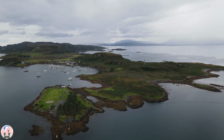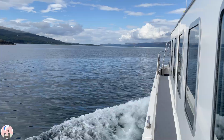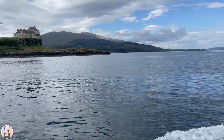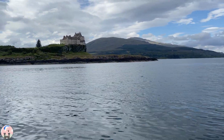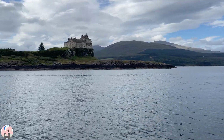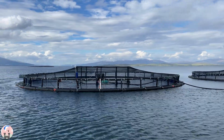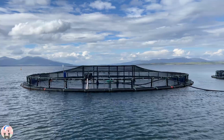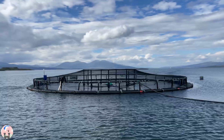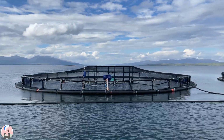The boat then sailed across to the Isle of Mull, where we got an up-close and personal view of Duart Castle, a 13th century castle steeped in murderous history. On the return leg to Oban, the boat came alongside a salmon farm. Although this was very interesting to see up close, it was at this moment that I decided I would be making more responsibly sourced choices for wild salmon going forward.